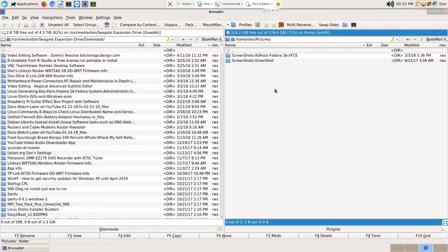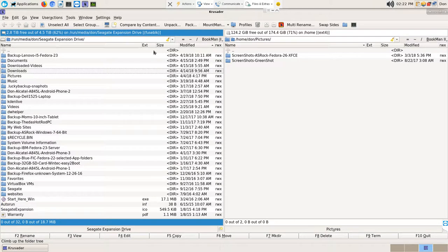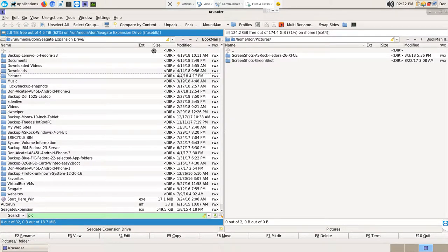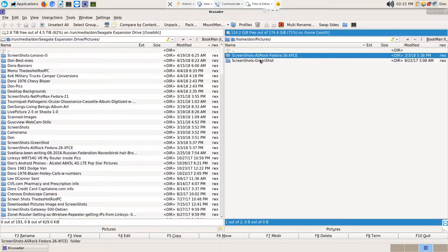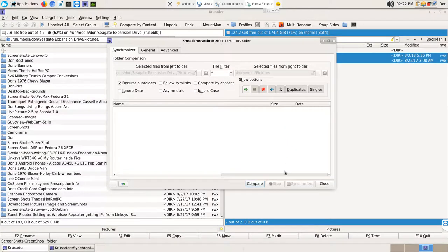I probably just downloaded that. Now, yeah, those screenshots might be something that I want to back up. They've probably already been backed up.